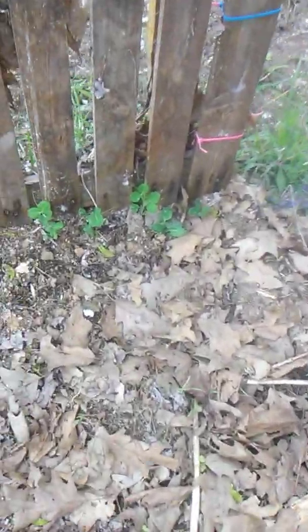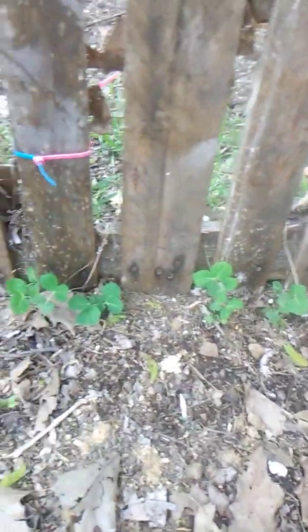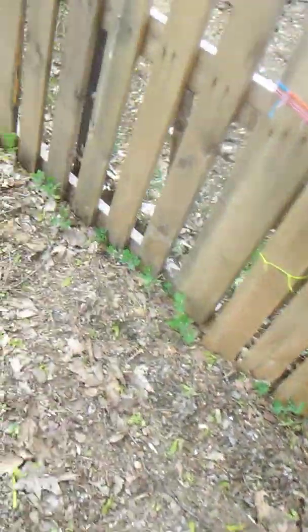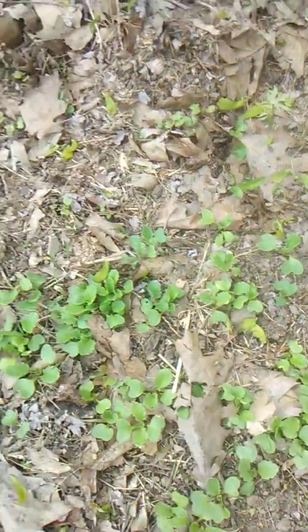We're going to show you some early crops we got started here. I planted peas about 2 weeks ago. This is in southwestern Pennsylvania. They're kind of cold hardy, so they've held up pretty well. And then we have radishes coming up in here too.